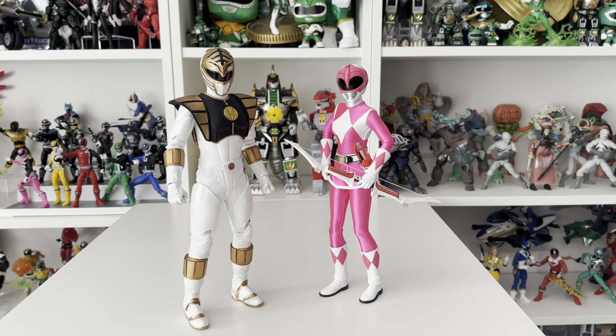No quality issues with this. There's no paint mishaps on this or anything like that. The attention to detail is very good. The suit does look nice. I love the shield and the coin on there. And overall, really nice figure.